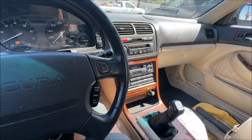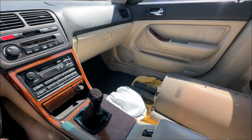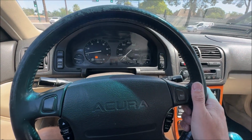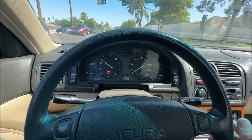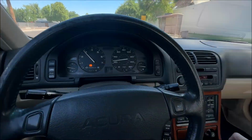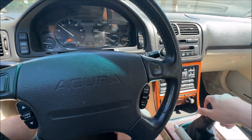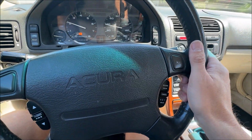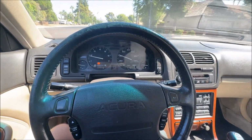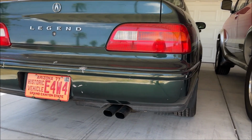Taking the Legend GS to the exhaust shop. I have the car loaded full of all the stock components to reinstall. I hope this is the last time I have to drive this sounding like this. So obnoxious. We are back in business today.